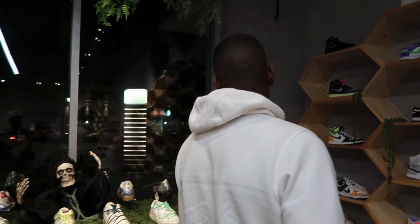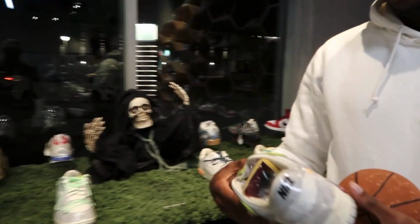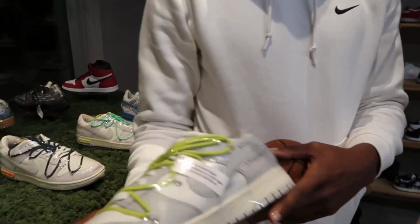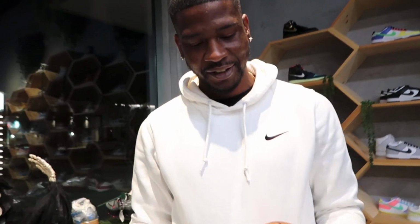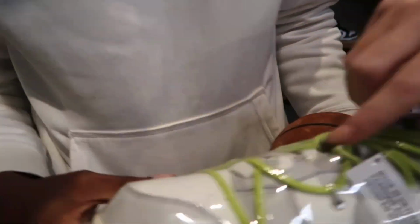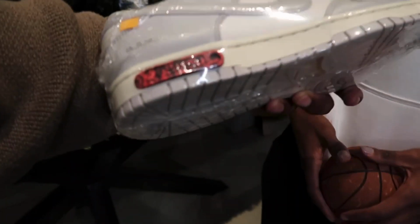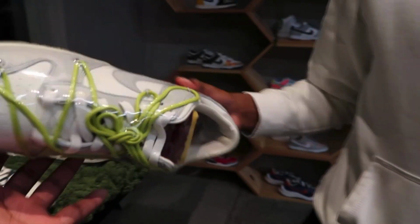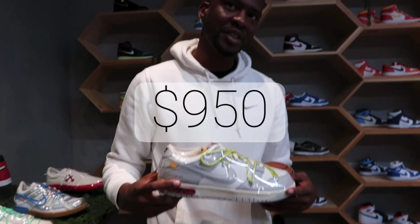$50 off some shoes. You look like you don't. Oh, you want the lots, huh? Yeah, we got them out the box. What size are you? Oh, yeah. This 11? It's the right size, perfect size, you know what I'm saying? Okay. A little flavor for you. What lot is that? What number? These match your teeth. What number is this? Lot 8? Yeah, lot 8. Okay, the lot 8. $50 off. Your total is now $950.